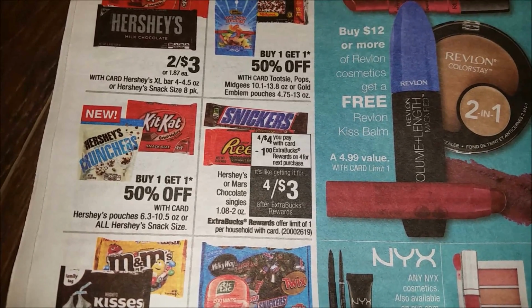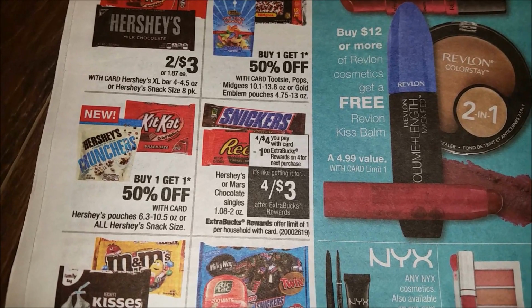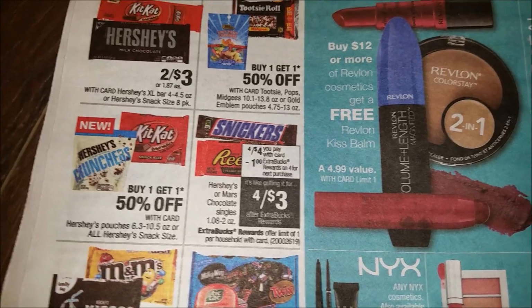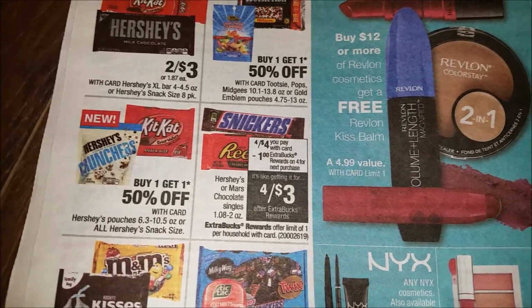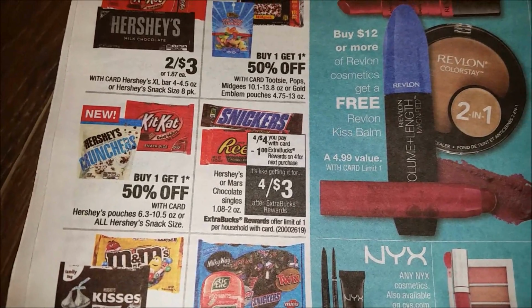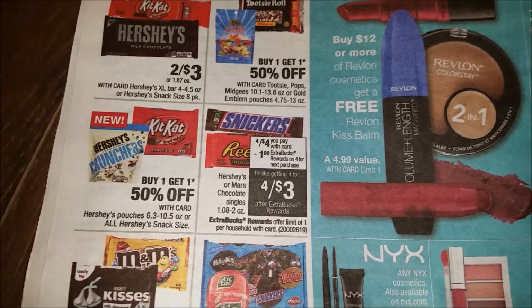I did not do this deal. I'm going to do the similar deal they have on these Snickers at Walgreens tomorrow. You can do that today. They're 32 cents, so it's the same price and I don't have to pay as much out of pocket. So if you don't have a Walgreens, like I said, that's a good deal for Snickers, 31 cents.